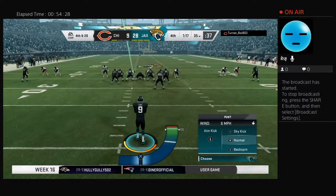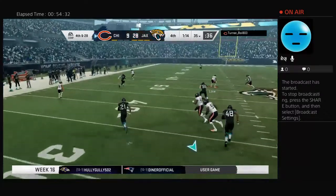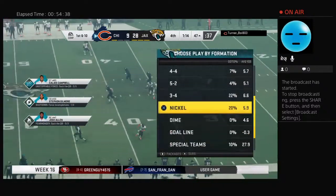Here's Logan Cook now. Always a good sign when your first punt comes in the 4th quarter. Yikes. Terrible kick headed straight for the sidelines. At the 47-yard line.